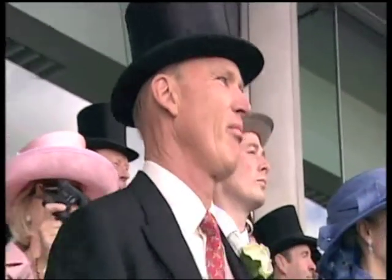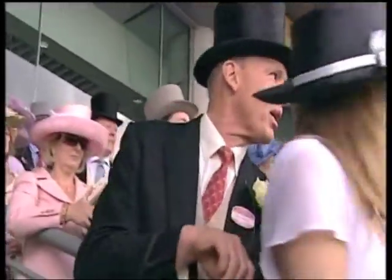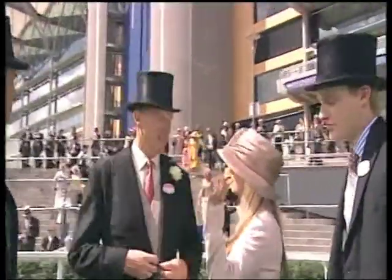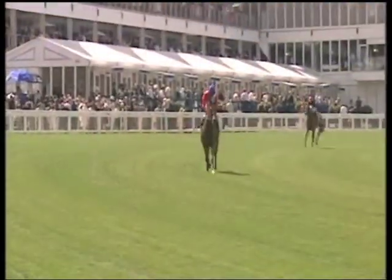John Gosden, he knows what it's like to have a Royal Ascot winner, but it never ever loses its value or its novelty. Three lengths, three-quarters of a length, and the time 1:40.97. And John Gosden there awaiting his winner now.